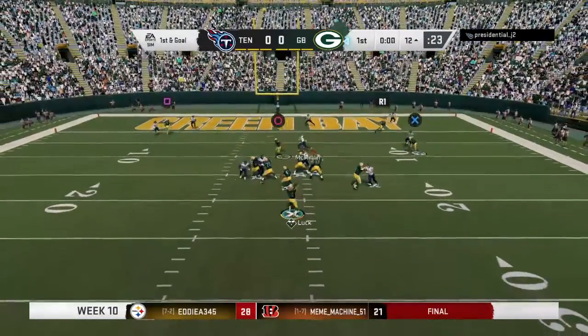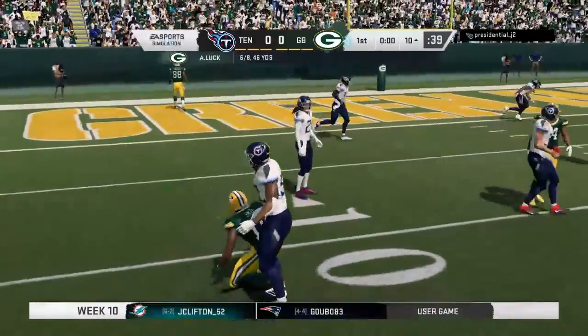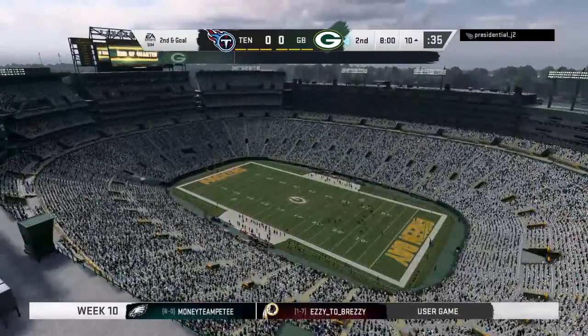Now Luck. Complete. Smith has it. And he'll be taken down as that will take us to the end of the first quarter of play. No score after 1.